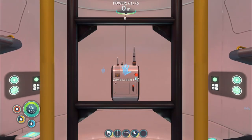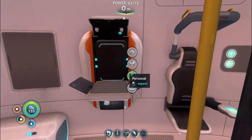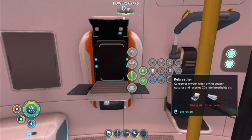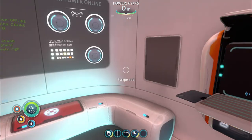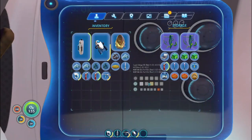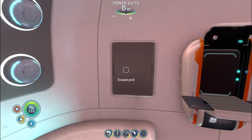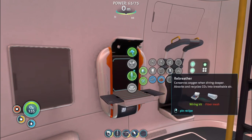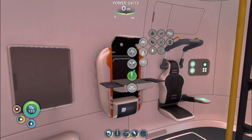Okay, what exactly do I need to do now, though? Isn't there like a rebreather or something I can make? Yes, I mean, I have a wiring kit. I think I also have fiber mesh, actually. Or at least I had the ability to create it. Hold on. Oh yeah, I can make a rebreather. Sweet. Let's do that then. Oh, hold on, I gotta make fiber mesh first. I think this will definitely help.